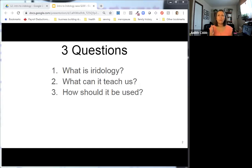So the first thing we need to answer is this. We need to answer the questions of what is iridology, what can it teach us, and how should it be used? If we don't have answers to those questions, then we're just shooting in the dark. We need to understand the answers to those questions, right? So important. So we're going to dive into those right now.